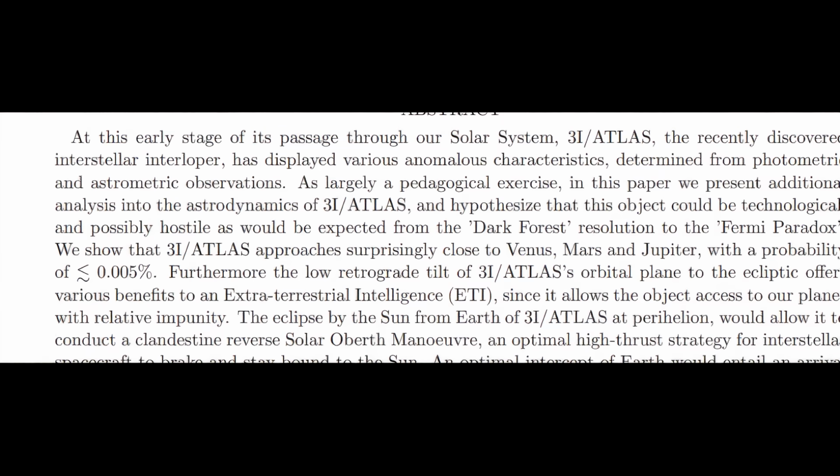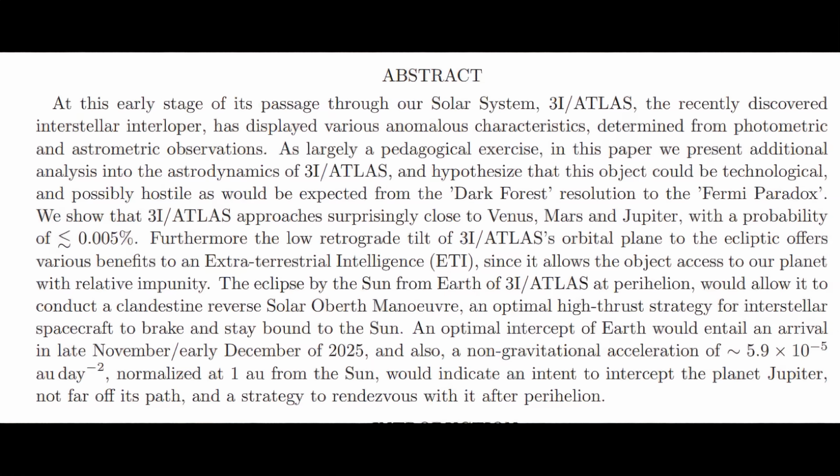And from the abstract, it says that at this early stage of its passage through the solar system, 3I Atlas, the recently discovered interstellar interloper, has displayed various anomalous characteristics determined from photometric and astrometric observations. Now, they're showing that it could be technological and possibly hostile, or maybe just, if it were going to come in, be in an observation type platform. Either way, things are changing.